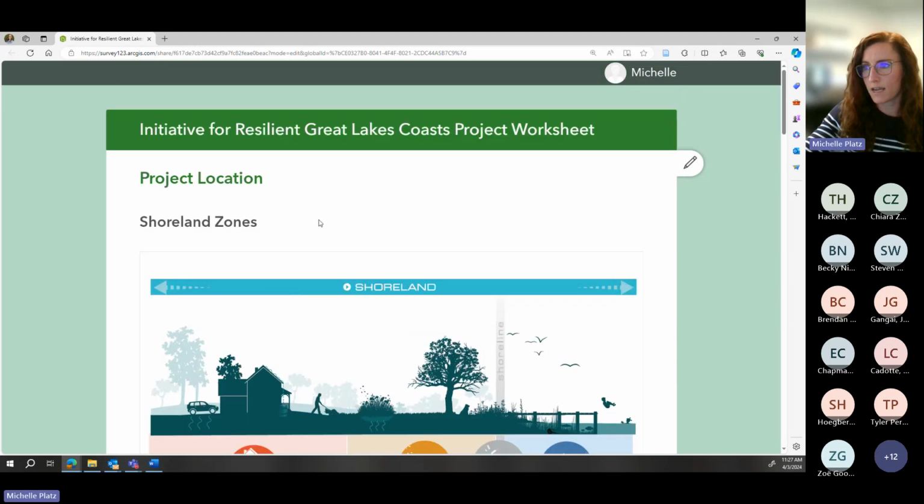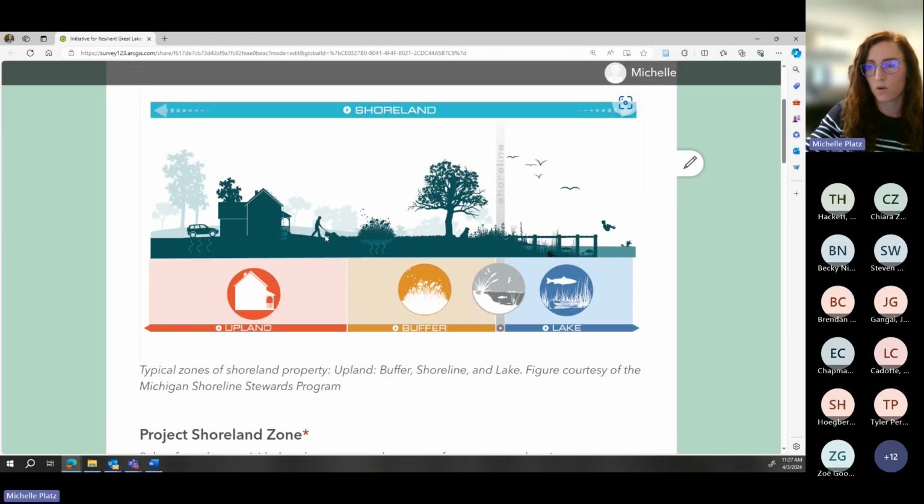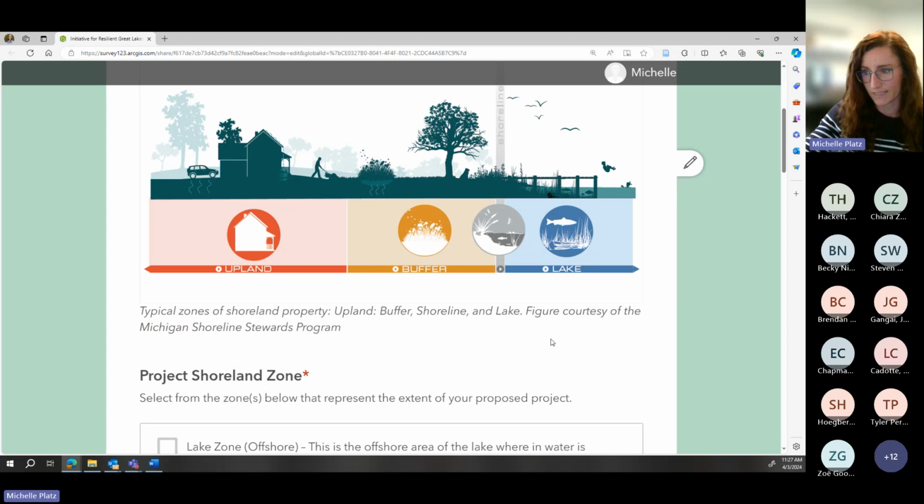So on our next page, we've got information about the project location. So here's just kind of a quick diagram about the various zones that some of these projects might fall within, from the upland into this buffer region, the actual shoreline itself, and then in the shallow sections of the lake.